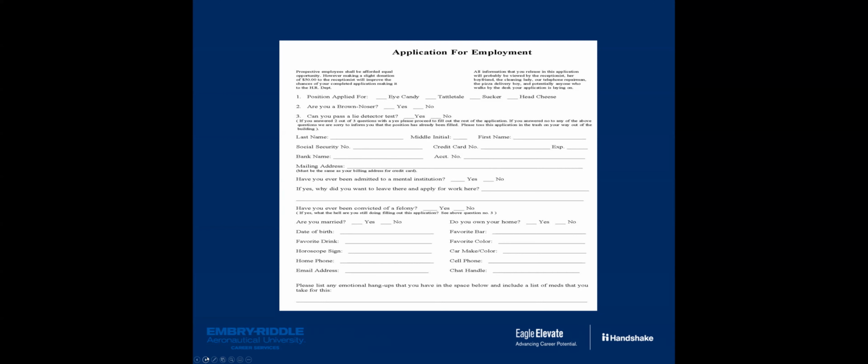And your GPA, if you have a 2.98 GPA, that's actually your GPA. It is not a 3.0. With your GPA, you don't ever round up. It's exactly what you have figured it out to be. Next.